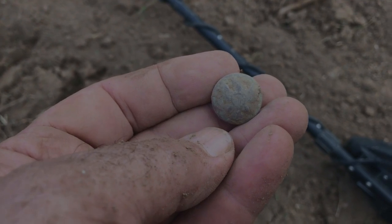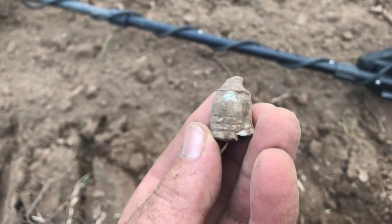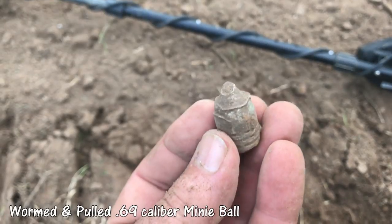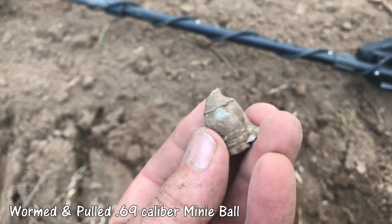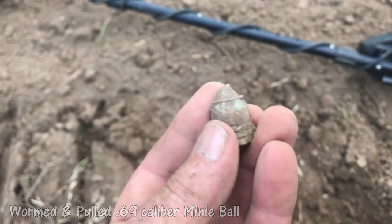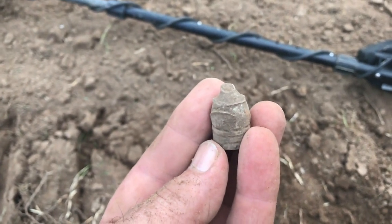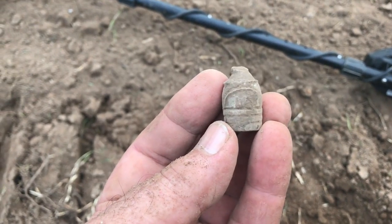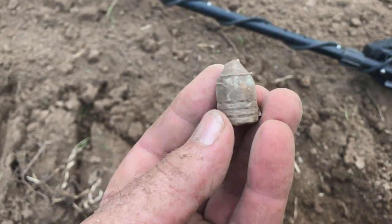I'm loving this place. This bullet right here has had a hard life. It has been wormed, it has been pulled, it has been cut, and now it's out of its misery, I guess you can say. That's the ugliest bullet of the day. I'll tell you what, that's terrible.